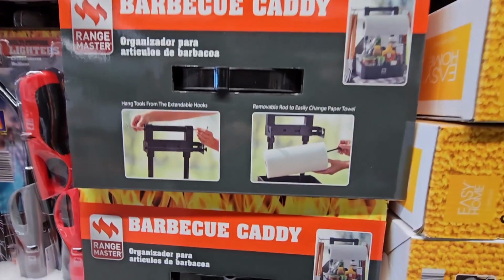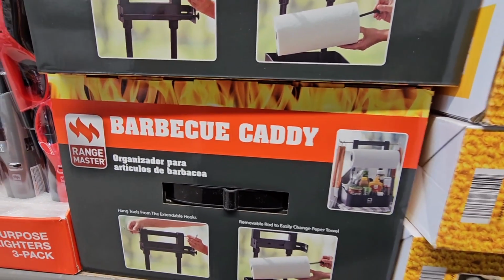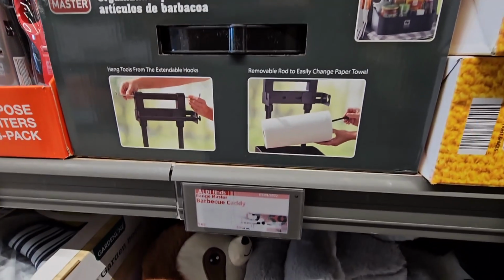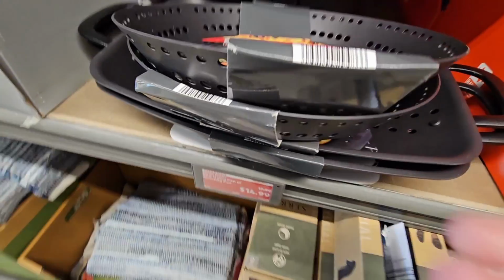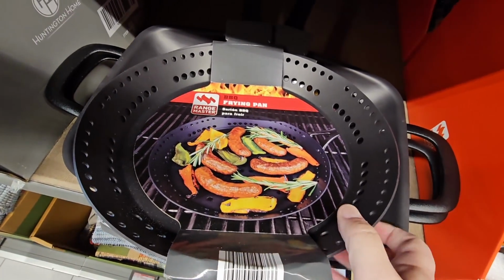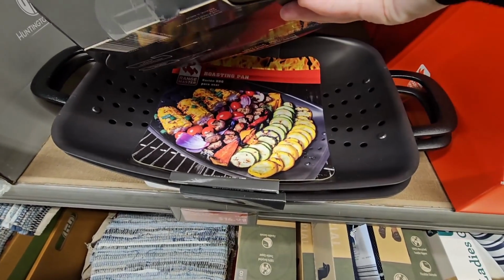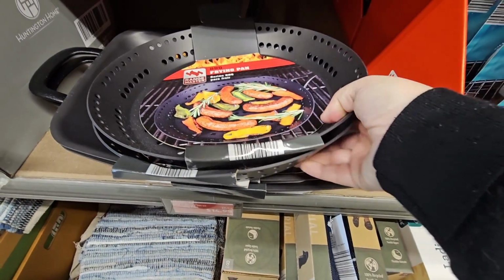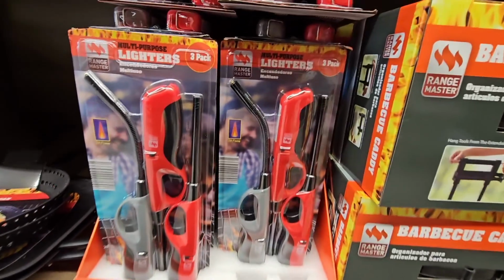The BBQ Caddy. Now this is a really great item for anybody who loves to barbecue. You have your paper towels, holds all the items you need. Now the price is a mystery. Now the fryer pans, these are really nice for the grill. You have a choice. You have the round or you have the longer, the rectangle. I like the handles on that one. Those are $14.99.